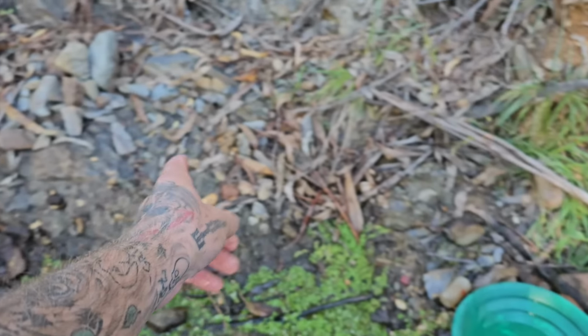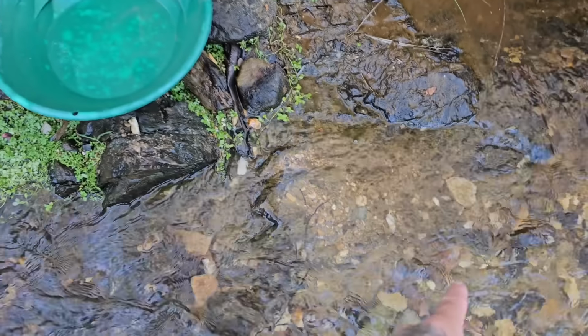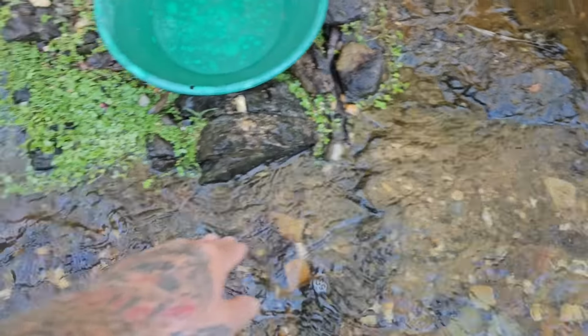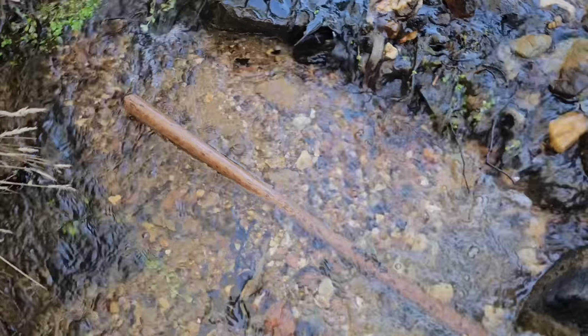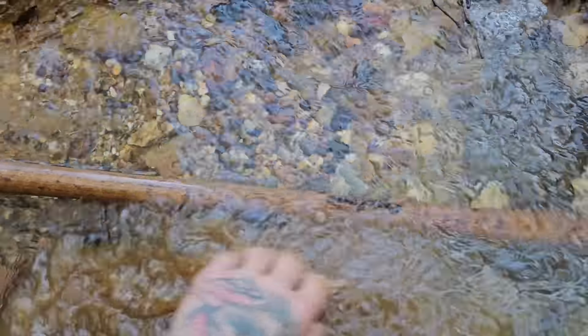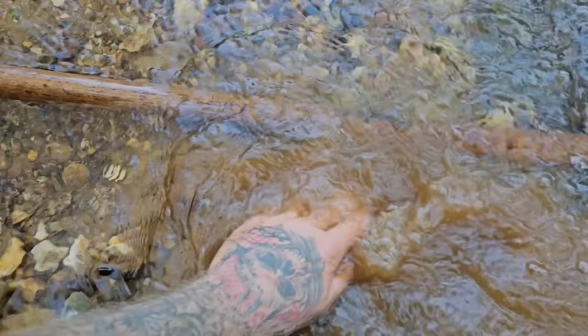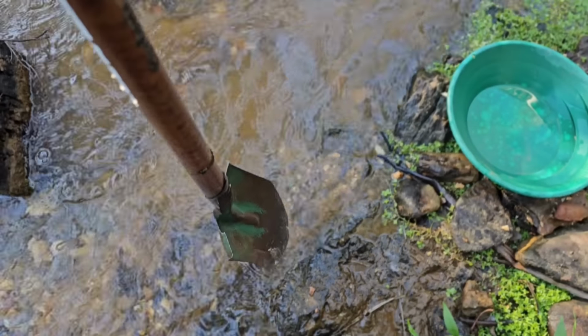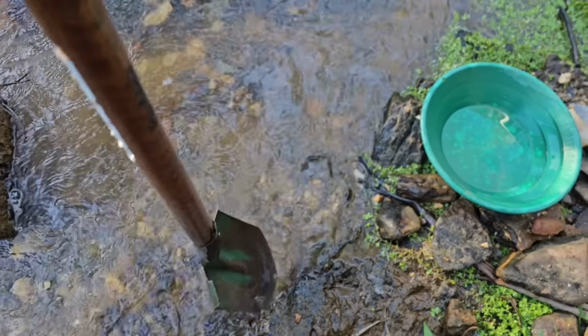Even though this bedrock runs parallel with the creek, you can see here that we've got the direction of flow, and this is a bedrock edge here. The bedrock runs this way with the flow water. It actually hooks around underneath this gravel, and I figured that out by getting my shovel in there and whacking the stream bed. So if we come along here, you can hear solid.